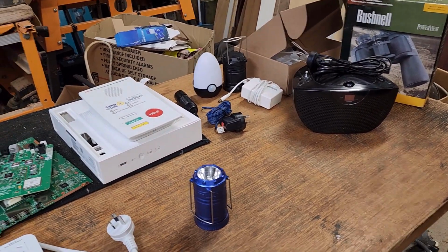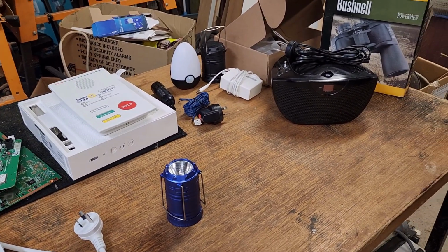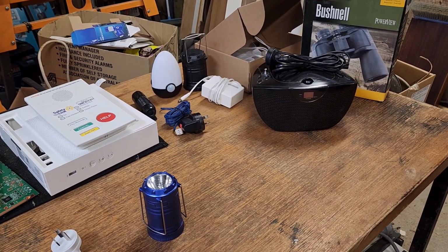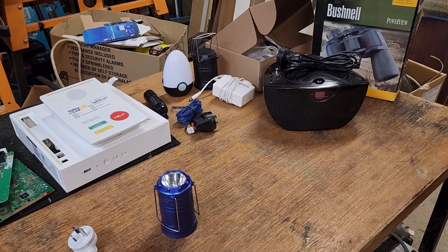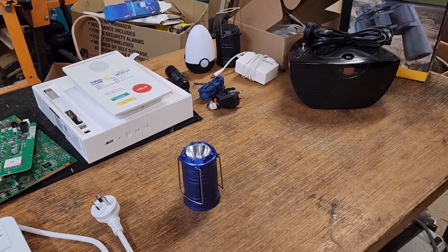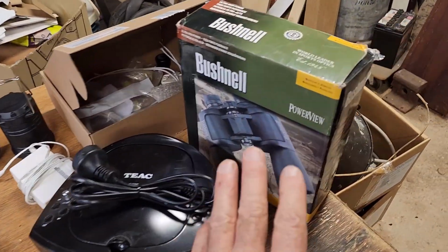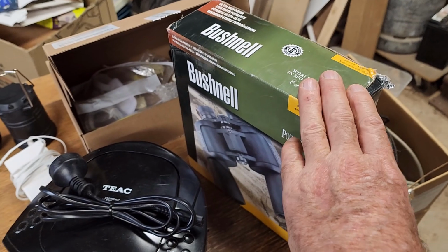What do we got here? Well, this is the spoils, I guess, of the garbage bag Santa sack e-waste that a lady that lives down the street gave me, as you've been watching. And what value did we get? Well, pretty good, really. I fixed the binoculars. I'm going to ask $20 for those.